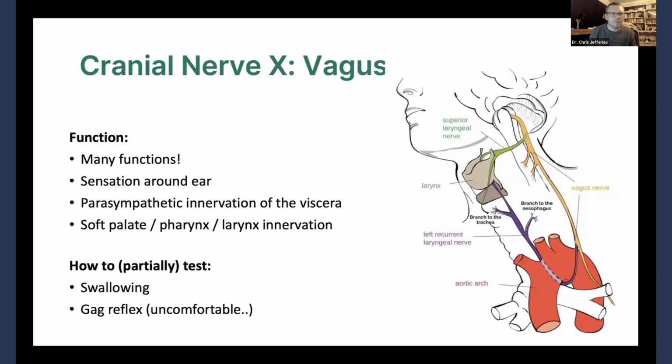And you might have come across various maneuvers that, for example, we perform for a tachycardia. You might try and increase a patient's vagal tone by doing carotid massage or a Valsalva maneuver, and you're trying to activate the parasympathetic nervous system and the vagus nerve.